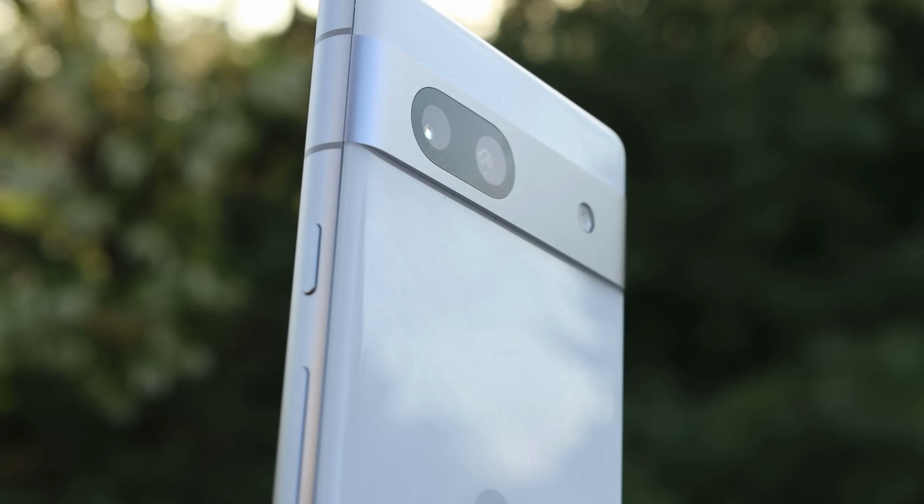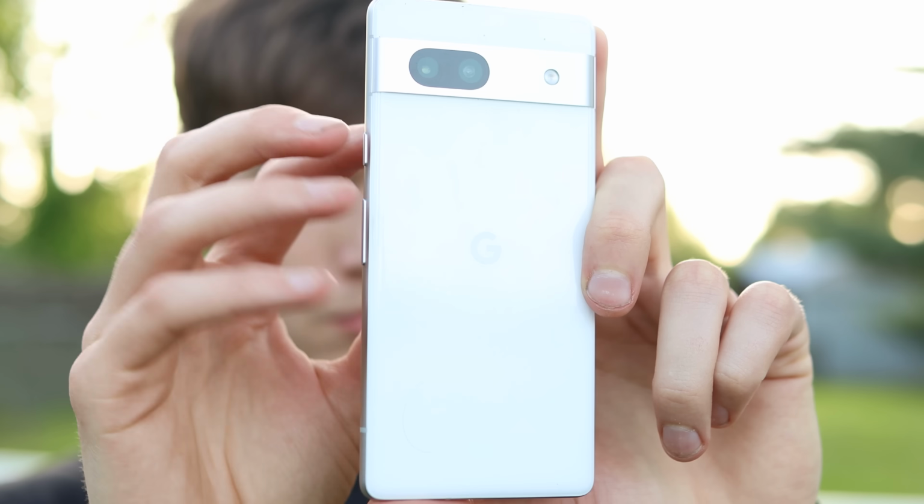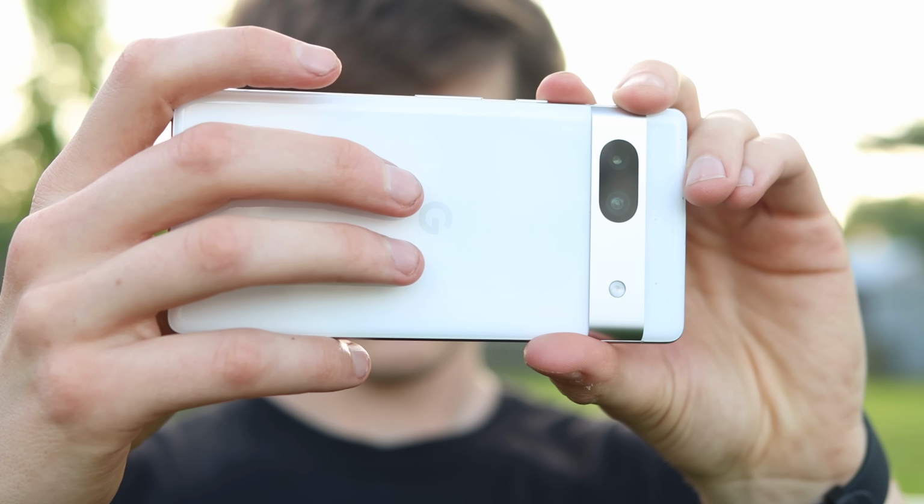Pixels have been doing a great job with cameras despite having smaller sensors for many years. They've had such great computational photography that for years and years, I've been saying the Pixel A series has been the best mid-range camera on the market. Now, this right here, they took a slightly different approach.